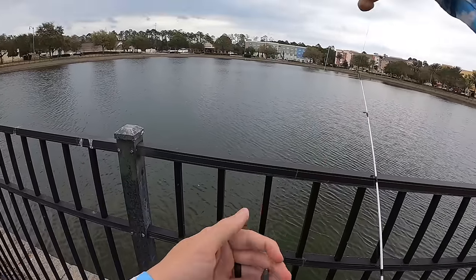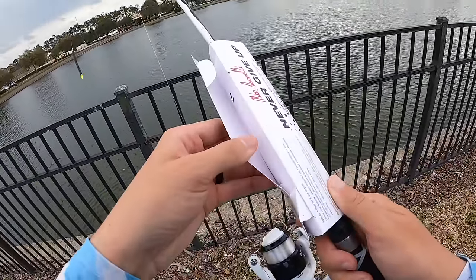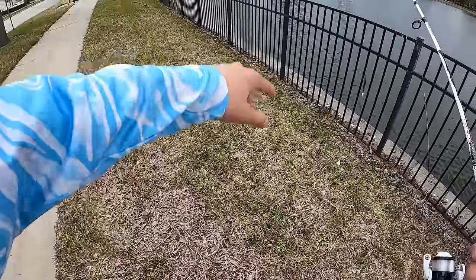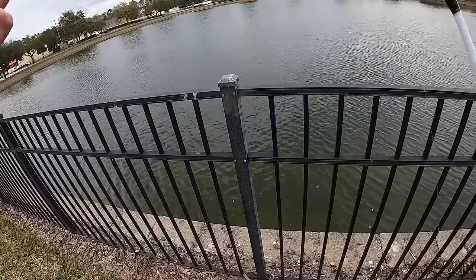Texas rig Senko. Boom, little worm weight, $40 rod. And one thing I don't kind of understand is this. I guess it just comes off. Store that in our buggy, and we're gonna be scooting around today because there's a pathway all around this pond and it's just easier. All right, there we go.